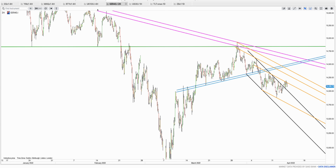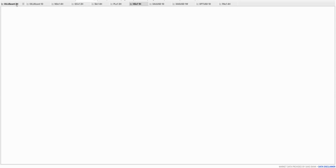So these are the main indices that I always look at. Now let's have a look at the commodities.